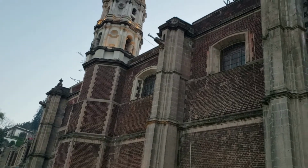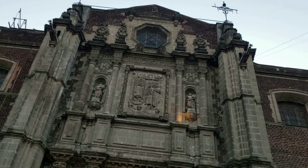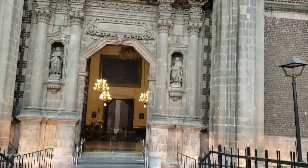Here's a close-up of the old basilica, and the reason they built a new one is because this one's slanting. It's very dangerous due to the sinking of its foundations, but it's very pretty architecture.